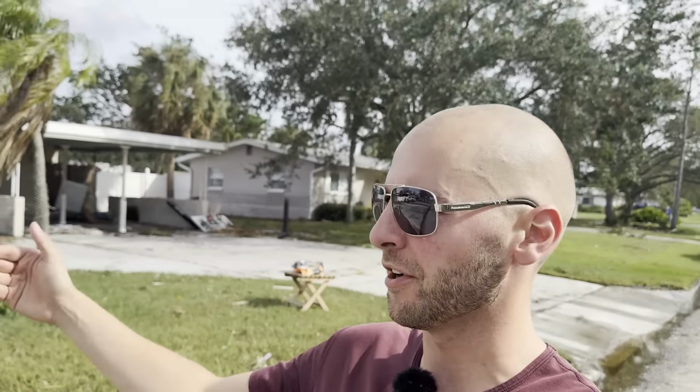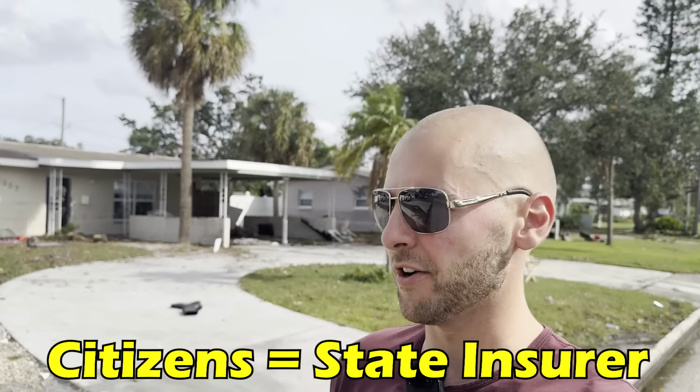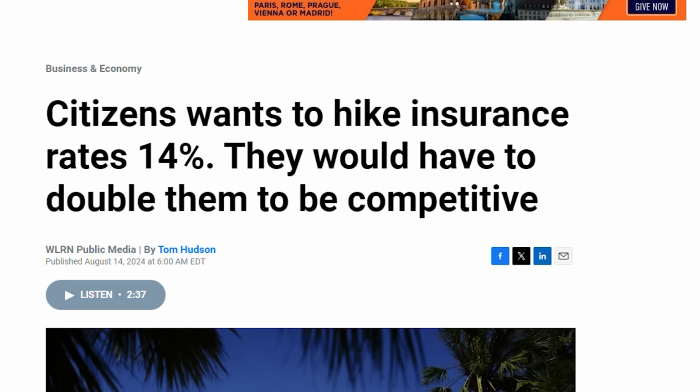And of course, we now need to talk about the property insurance crisis in Florida, because this was something that was getting really bad already. The homeowners insurance rates, the flood insurance rates were skyrocketing, and these homeowners insurance rates look like they might be going up even further after this hurricane. And many people in Florida are on property insurance through Citizens, which is the state-backed insurance carrier. Citizens is increasing the insurance rates 14% this year.